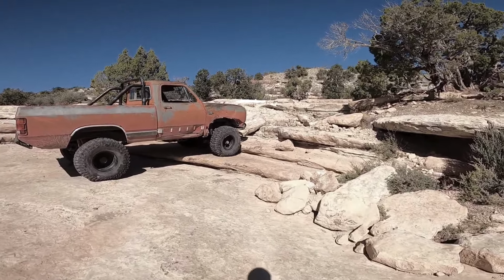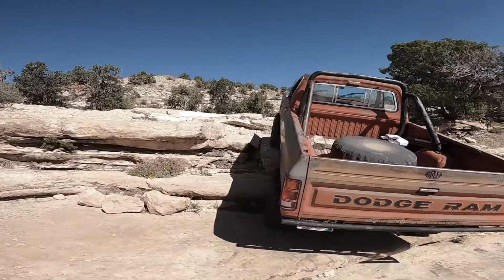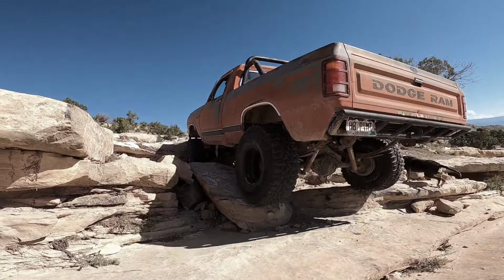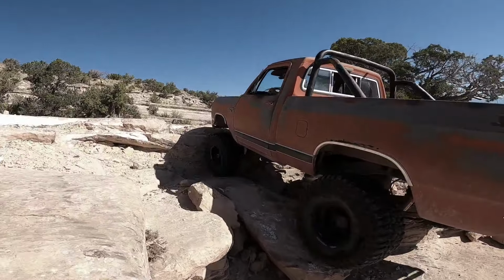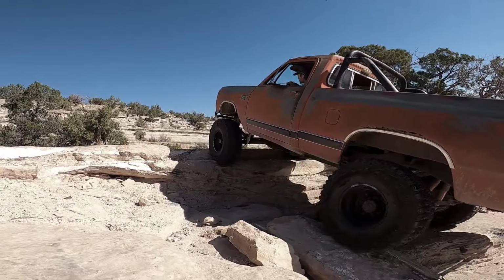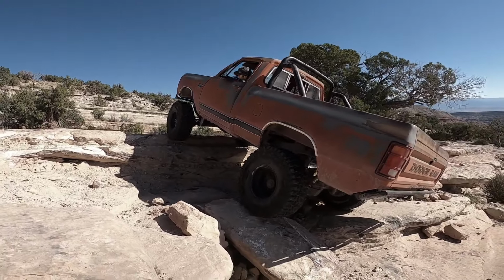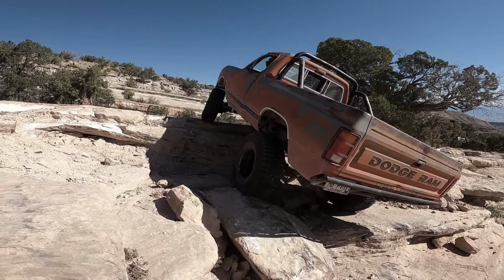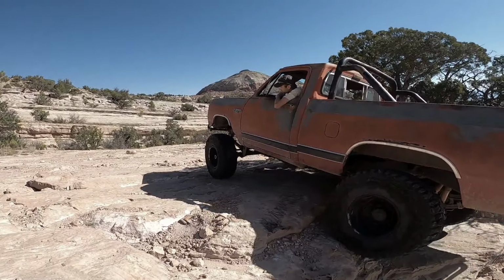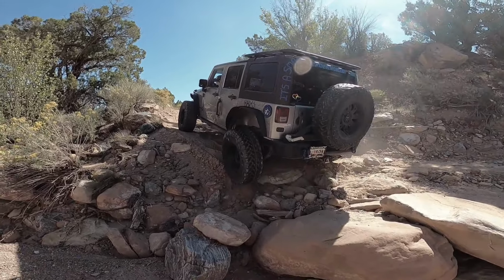Stand right here. Might need to bump it a little bit. It's climbing, it's climbing. That rock stood up on you, so you're trying to climb straight up that rock. There you go. Nice. There you go.